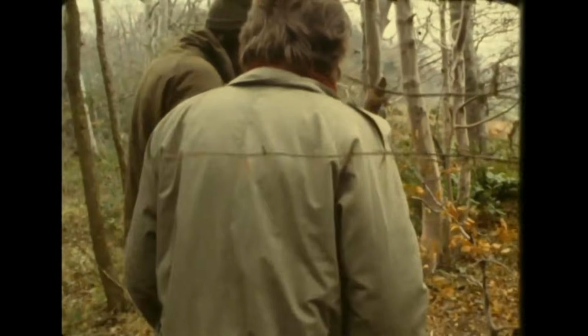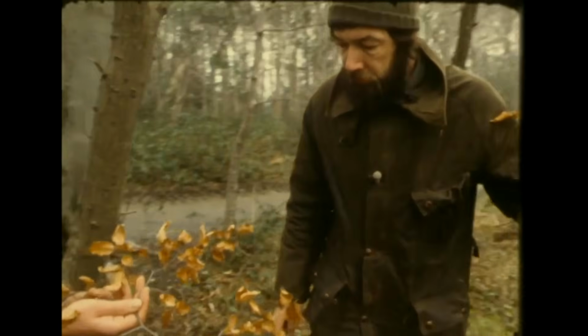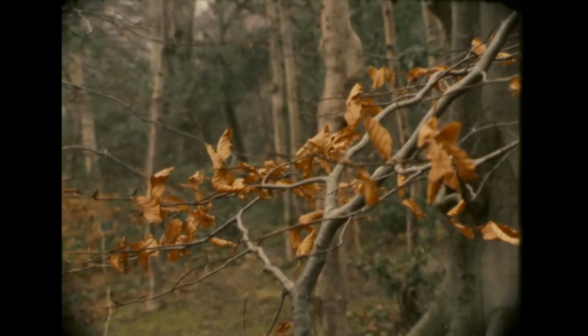What tree is that? That's a young beech. And you can see a young beech rarely loses its leaves in the winter. It usually keeps them, even though they're dead, since last year.